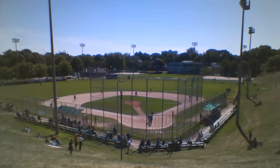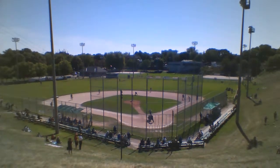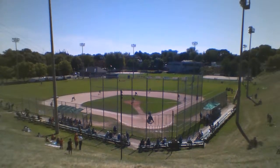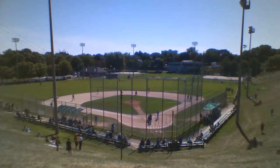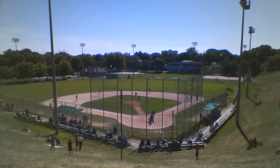5 runs in the 6th for the Toronto Maple Leafs, and they've tied this game up after giving up 3 in the top half of the inning. Bodo, the pitch, low and away, full count. Full count pitch and a throw to first base.